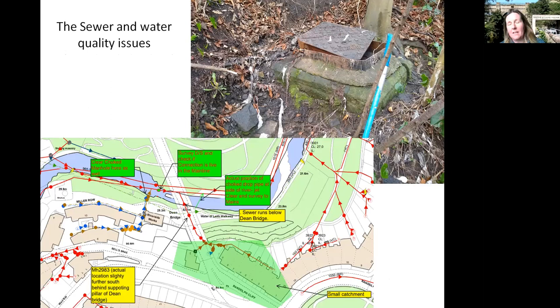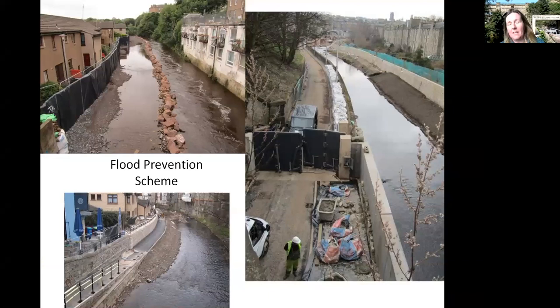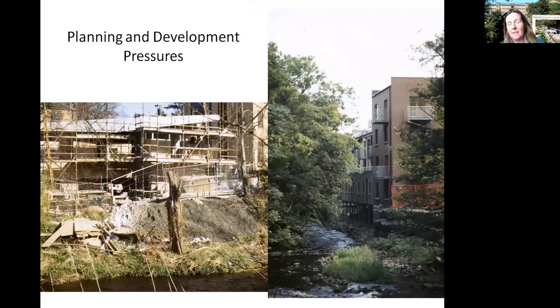Flooding has been a perennial problem for the river as well. It's a hugely urban catchment, so the water levels shoot up and down very, very quickly. It now has a flood defence scheme, which has had a big impact, and is really only higher walls and not hugely innovative, but it is at least protecting properties at the moment. Every developer worth his salt has got their eye on patches of land by the river as well, so the planning and development pressures are still very, very prevalent.